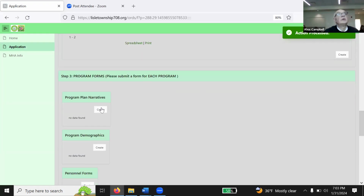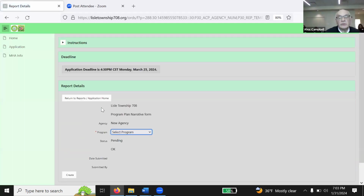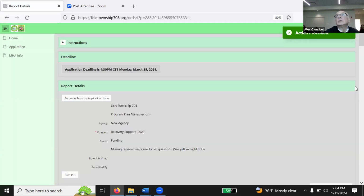So the first is the program plan narrative. Here's where you have to then, if you have multiple programs you're seeking funding for, select the program. So let's do this. Okay, good news, that tied to the template.